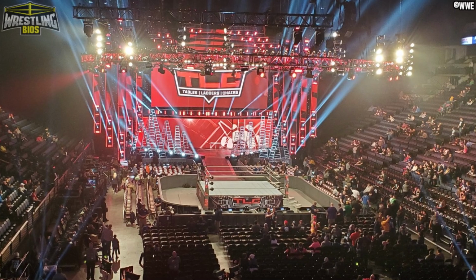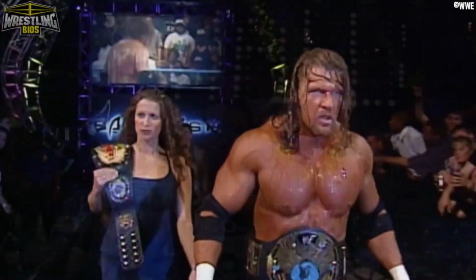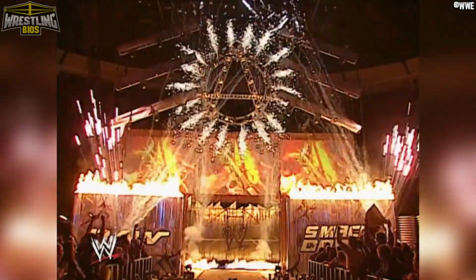I don't know, I'm sure the WWE have their reasons for keeping the same sets, and I'm sure it comes down to logistics and money. But for me, the old stages and old setups simply look better and way more creative.